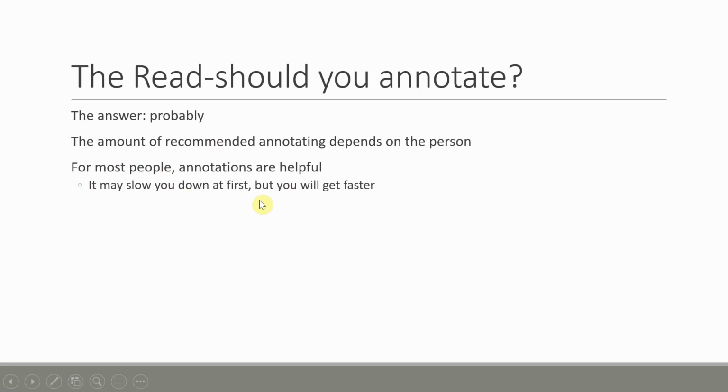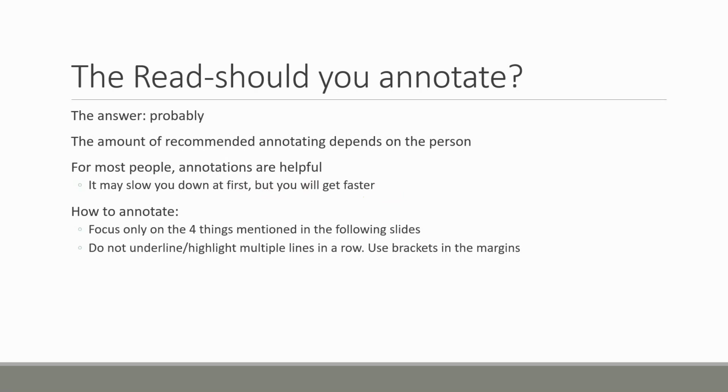But as you get better at annotating, and you might have to adjust your annotation strategy a little bit, first try the full annotation for a while until you can get used to it. Then you can start tweaking your annotations, because you are just going to get faster naturally as you get used to highlighting, underlining, that sort of thing. Now, how do we actually do that? We're going to focus on 4 things that I'm going to go into on the following slides. Those are going to be the things to look out for.